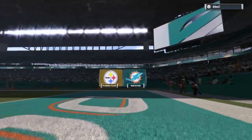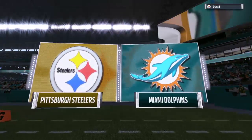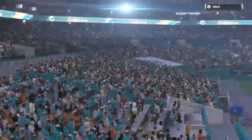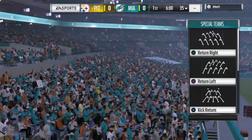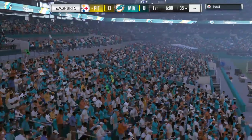Anticipation is mounting for today's game, and we've got two quarterbacks looking to make an impact. It's the Steelers going up against the Dolphins. With that, let's go down to Miami. Standing by, Brandon Guyton and Charles Davis.